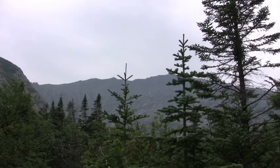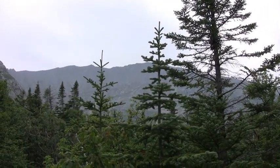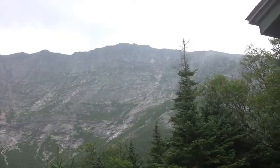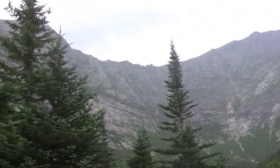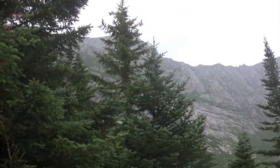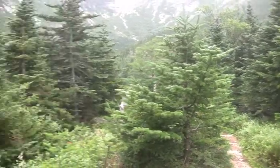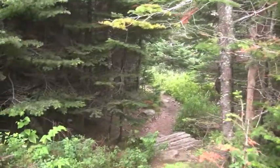Knife edge and the top of the mountain. Still a half mile to Chimney Pond or so. So we're here at Chimney Pond, one of the most beautiful places in the world. Especially when you're at the peak when it starts and you gotta go down. We got a chance of thunder showers this afternoon, may cut the trip short.